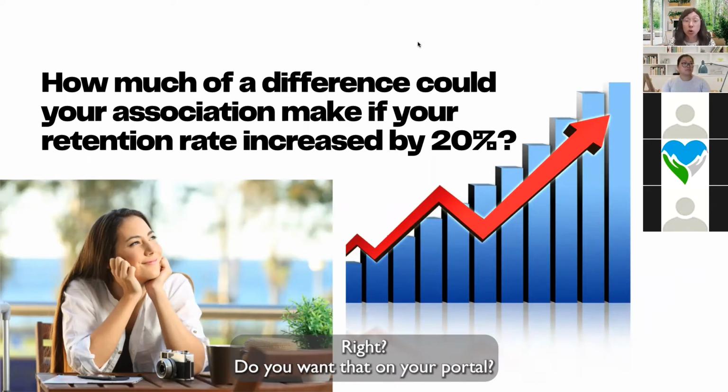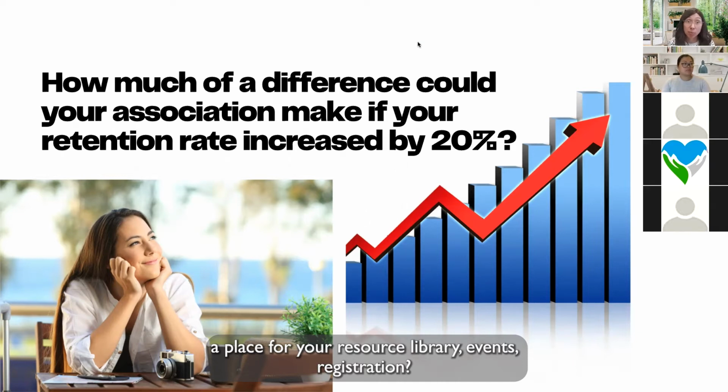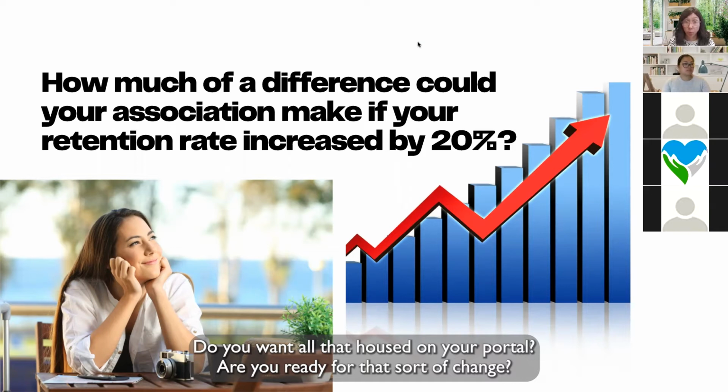Do you want that on your portal? Do you want people connecting through the portal, making committees, volunteer opportunities, a place for a resource library, events, registration? Do you want all that hosted on your portal? Are you ready for that sort of change?